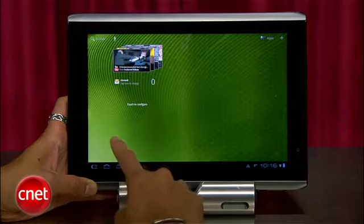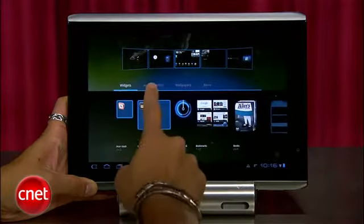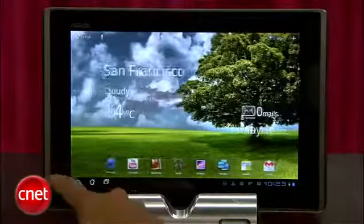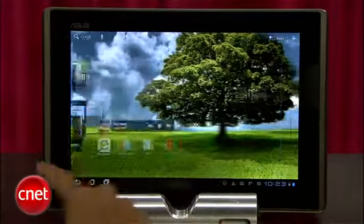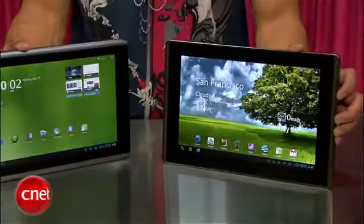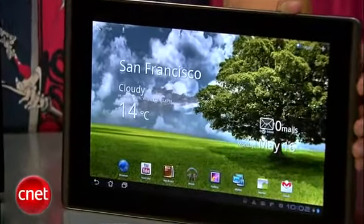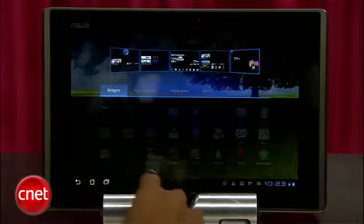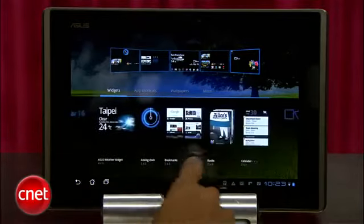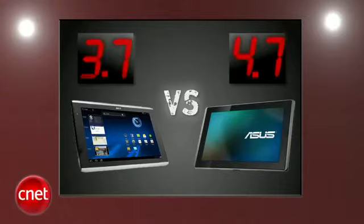Acer's Iconia tab has specs that go neck and neck with the more expensive Motorola Xoom, but its price point is a whole different story. $450. It's $50 less than an entry-level iPad 2, and it's an excellent price for a honeycomb tablet. But then there's the Asus Transformer that cuts the fat and brings us a $400 honeycomb tablet experience with a solid form factor. Bottom line, this is a price point that will make consumers think twice. The Transformer brings a big bang for the buck and gets a 4.7, and the Iconia tab gets a 3.7.